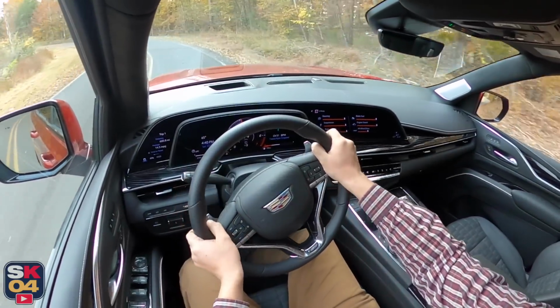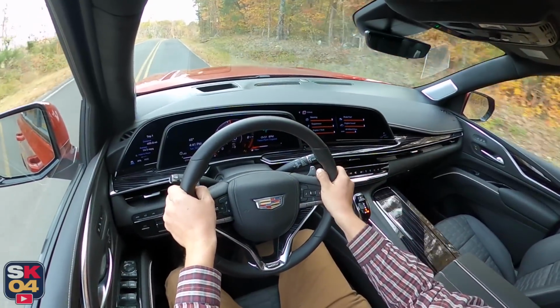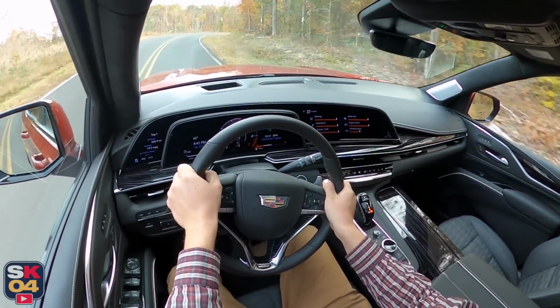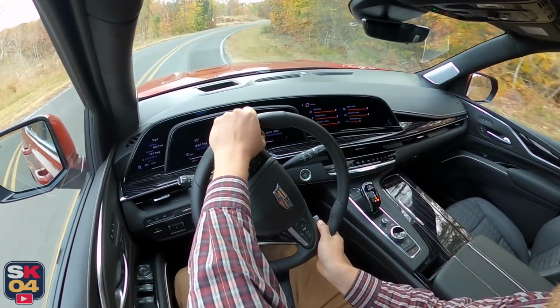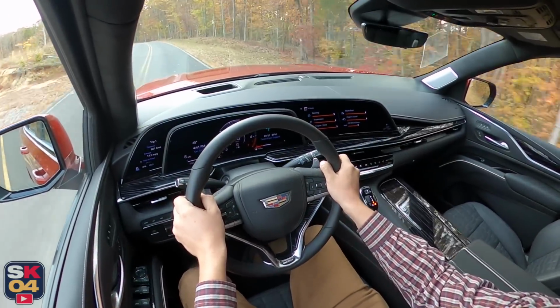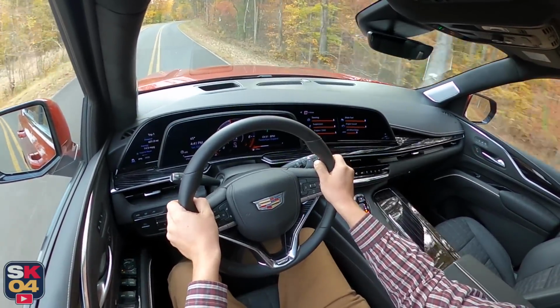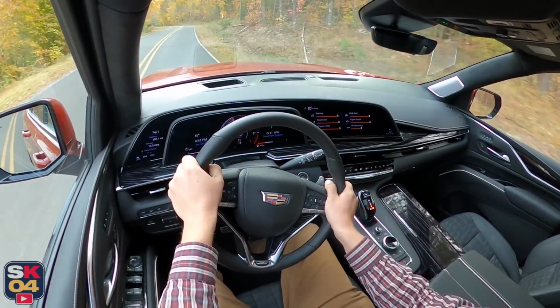I've talked about how the new Escalade is a massive improvement over its predecessor, but it's especially true when it comes to the suspension. The V-Series is the ultimate example of this, and it's surprisingly fun to drive considering its size. It's more than just a full-throttle, hold-on-tight kind of fun, too.